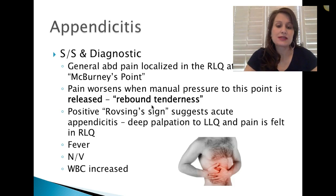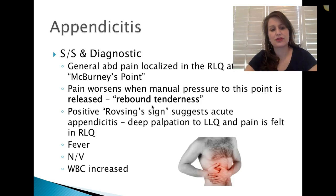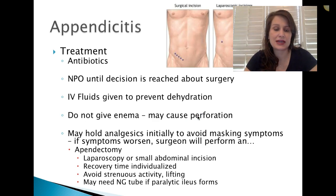tenderness. Positive Rovsing's sign is going to suggest acute appendicitis, and basically what this is, you're doing a deep palpation to the left lower quadrant, but the pain is going to be felt in the right lower quadrant. So even though you're pressing really hard on the left, it's going to be felt over on the right. Fever, nausea, vomiting, and white blood cells will increase. You'll have a very high neutrophil count with appendicitis.